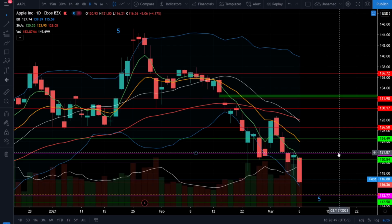Remember, Apple is a market-moving stock, so while it's going lower, it's going to be very difficult for the tech sector to go higher.